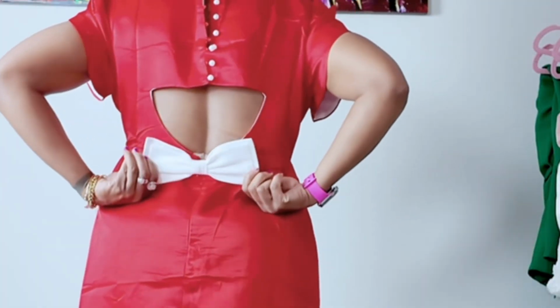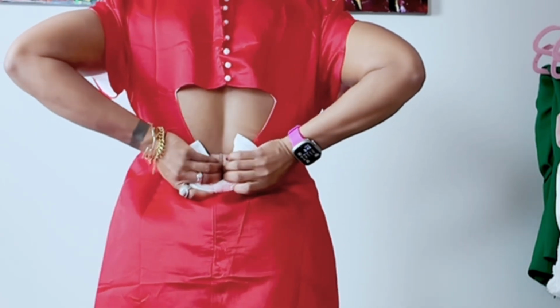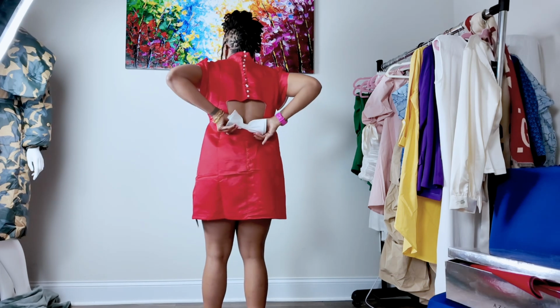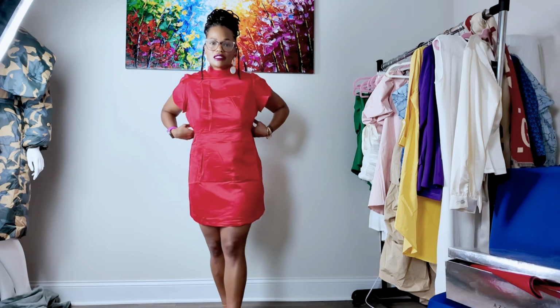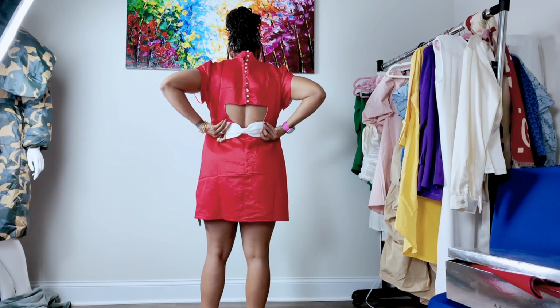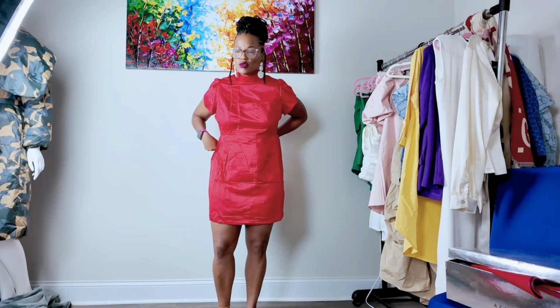Now let me show y'all this little bow, because this little bow ain't said nothing. And this dip, let me show y'all this dip right here, it comes all the way down here. So you got to make sure you have on one of those plunge bras or what have you. And because I'm such a stickler for how things lay, I would actually pin this bow down so that it is flat. And I probably would pin the dress down to my bra as well, if I'm going to wear a bra with it.